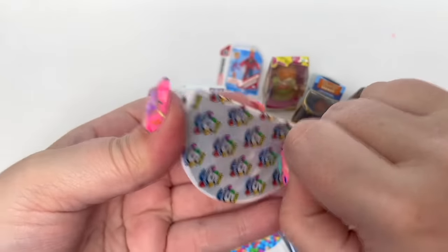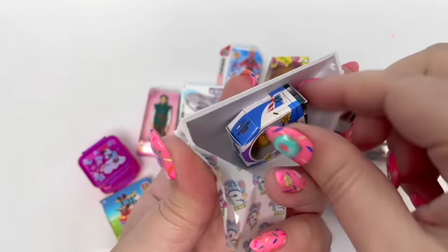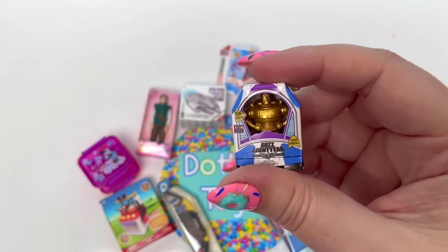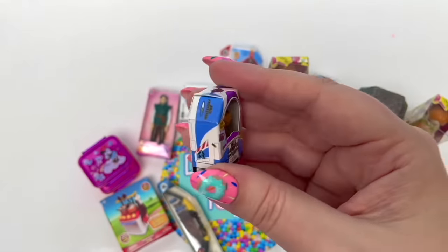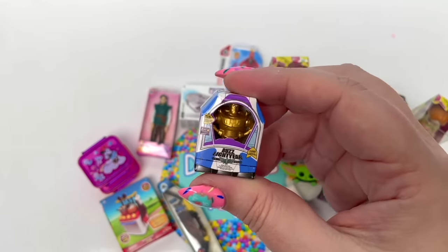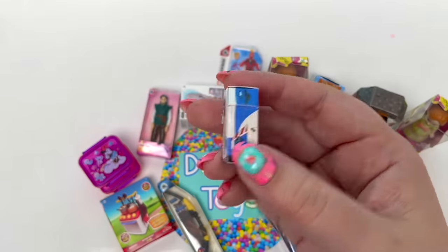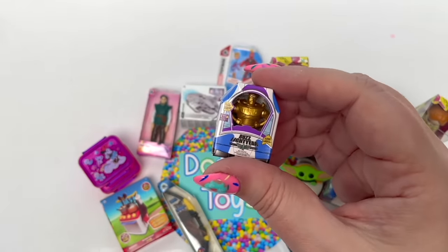Last slice from ball number five. Oh my goodness, that is hilarious. We have another ultra rare Buzz Lightyear. Oh my gosh, that is so funny.